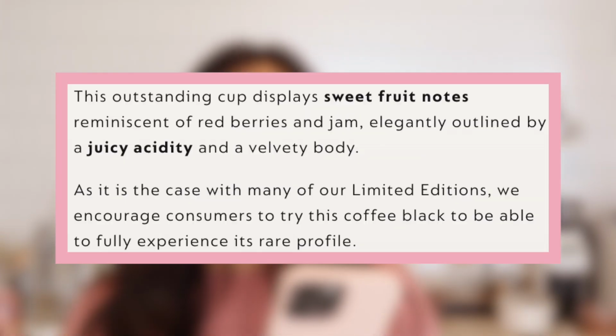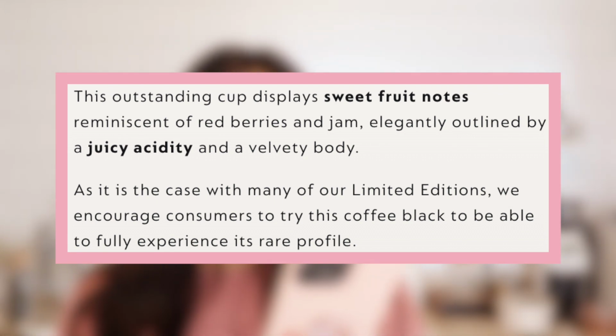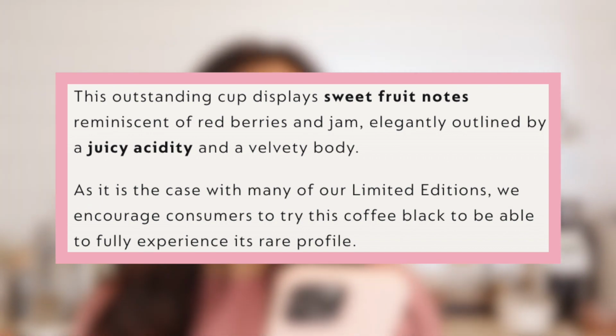Outstanding cup displays sweet fruit notes reminiscent of red berries and jam. This is so exciting. I really want to make sure I taste that stuff. Elegantly outlined by a juicy acidity and a velvety body. All right, so this is what they recommend. As is the case with many of our limited editions, we encourage consumers to try this coffee black to be able to fully experience its rare profile.